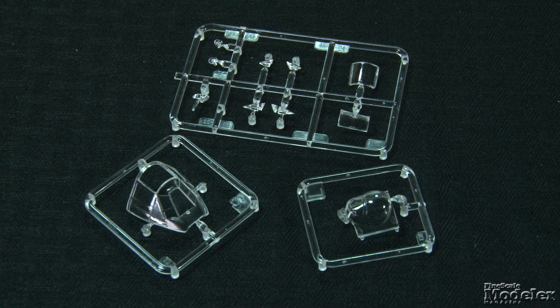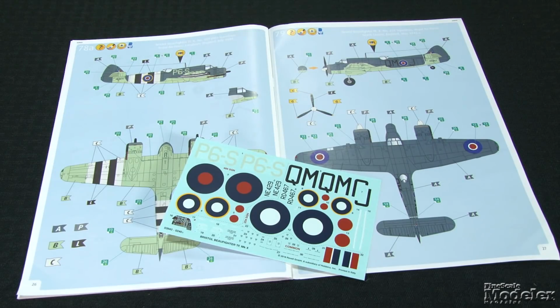The windscreen is molded with part of the body forward and has sharp frames that should help during masking. Other clear parts include the gunner's cover as well as landing and wingtip lights. Decals provide markings for 2 Royal Air Force Beaufighters, including one wearing D-Day invasion stripes. There's plenty to like about Revell's new Beaufighter, including detail and options. Plus, unused parts such as plates for rocket racks, instrument panels, antennas, and more indicate other versions may be coming.